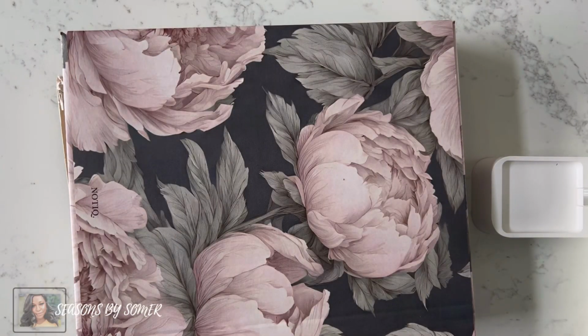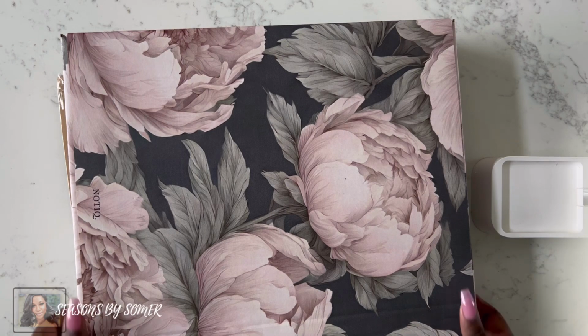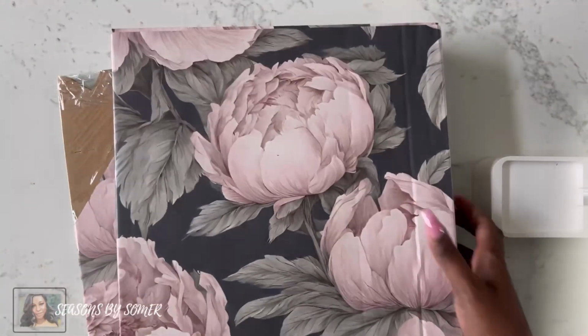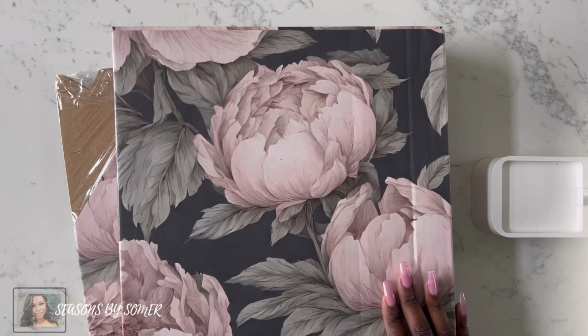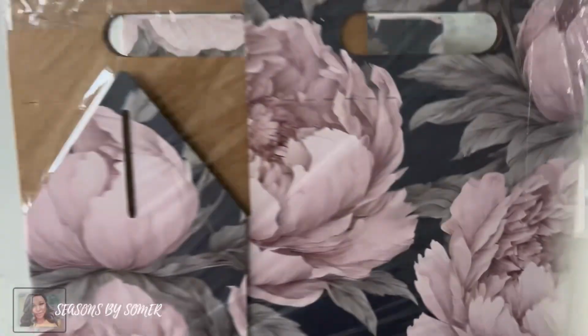So, on the other side, it does give us the details of what is in the box and the total value of the box. So this box is valued at $250. And so this is way more than what we're paying for our subscription. So let's dive right into it. So what I'm going to do first is open this package. And then we'll get into the big box.